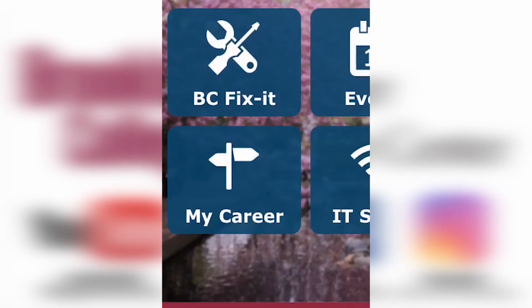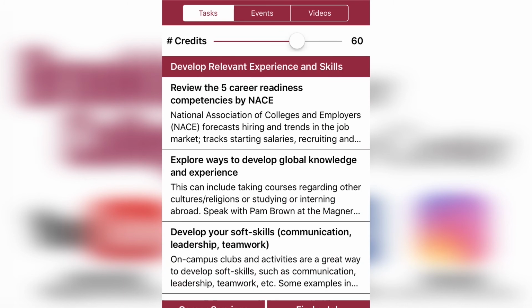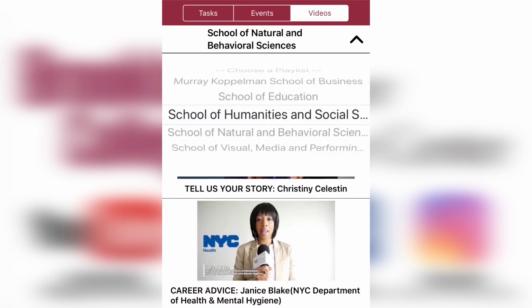Make sure to check out the My Career tab on the BC Navigator app, where you can track your career progress based on the amount of credits you've earned, stay updated on upcoming events from the Magner Center, and watch our videos for insight and advice on your career field.